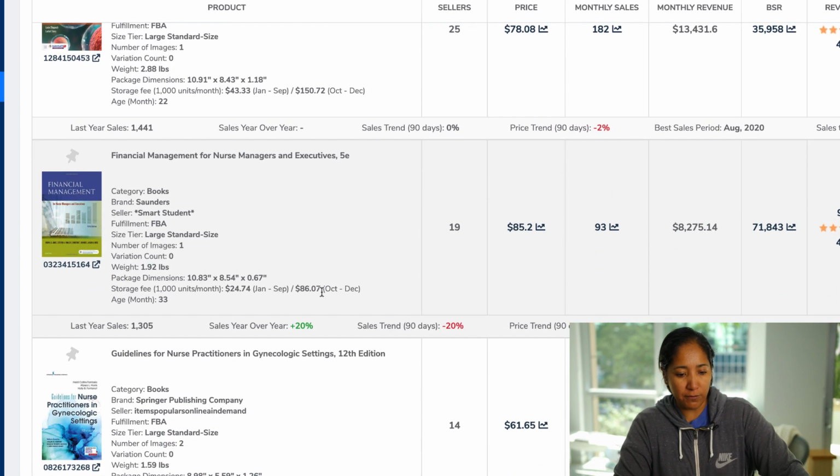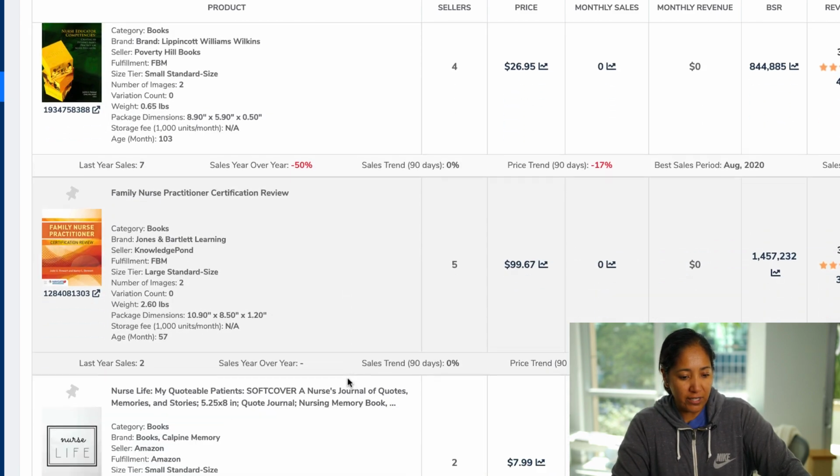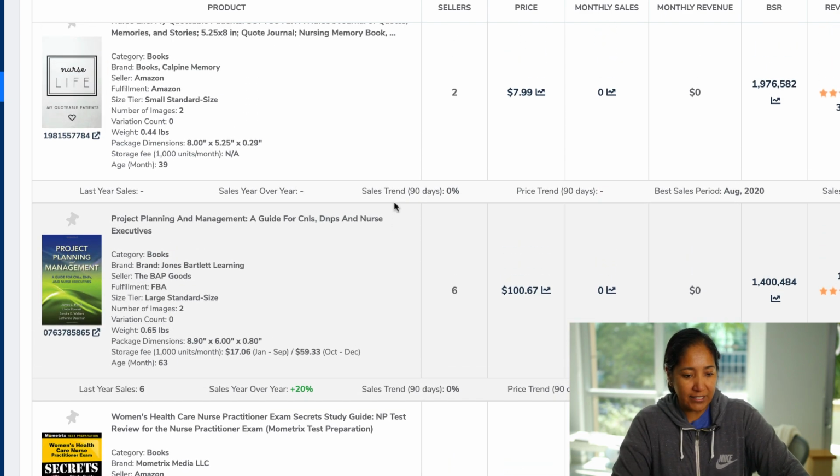Here's financial management for nurse managers. So what we're actually looking for, we could actually skip all that by being a little bit, here's one. Nurse Life, My Quotable Patient, soft cover, a nurse's journal of quotes. This is an excellent idea of one.